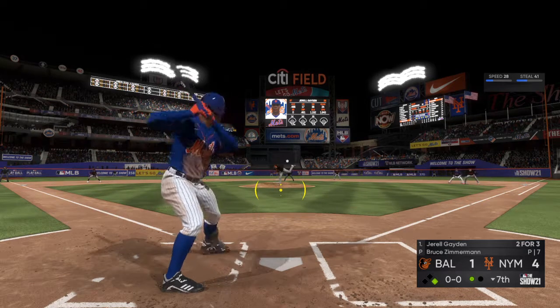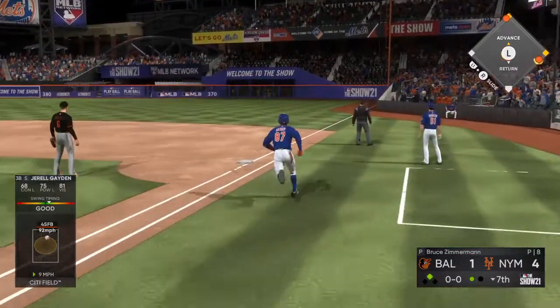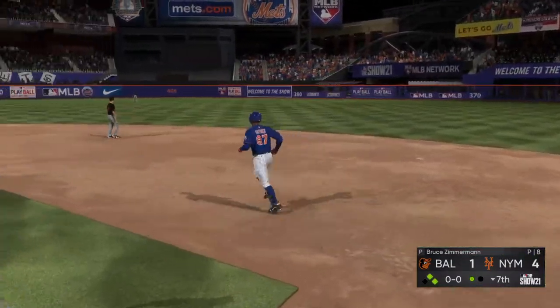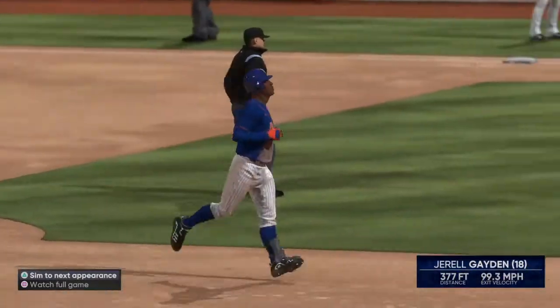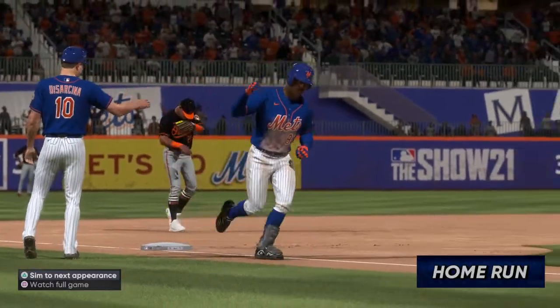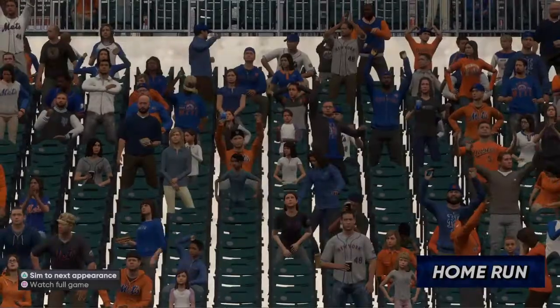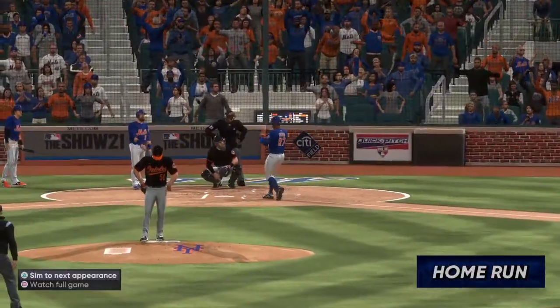With the first pitch. Here it comes. Hit high and deep to straightaway right field. Racing back, the right fielder. Santa Maria. A two-run blast to straightaway right field, his second of the game, and it's now a 6-1 ball game.